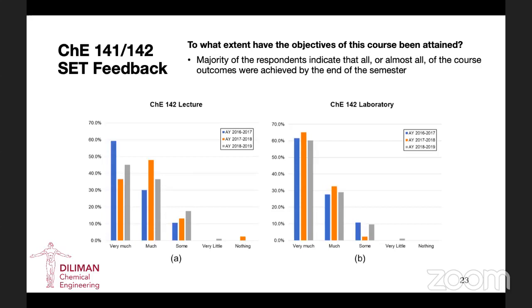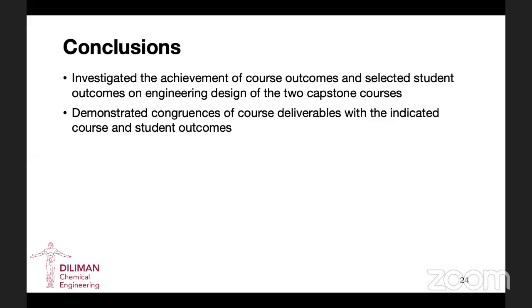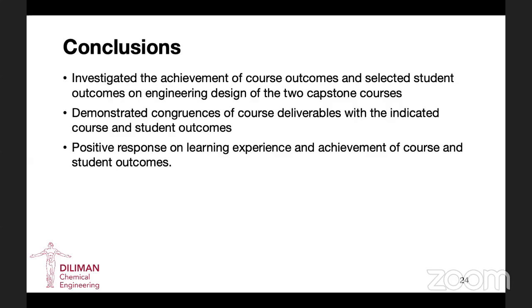So this concludes our paper. Our aim was to assess the effectiveness of the plant design courses of the BSChE program and check if they achieved their indicated course outcomes. Congruences between lecture and laboratory components were summarized, and the students' feedback on the extent of their learning experience were also presented. We hope to extend the same analysis to the other student outcomes of the program.